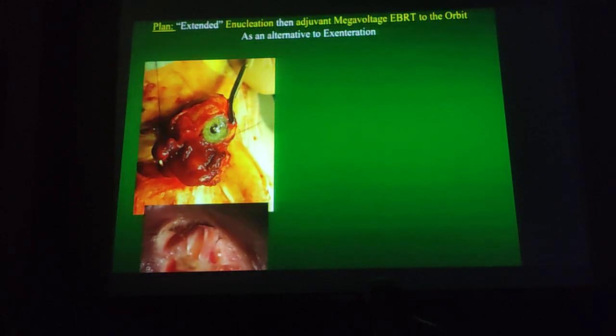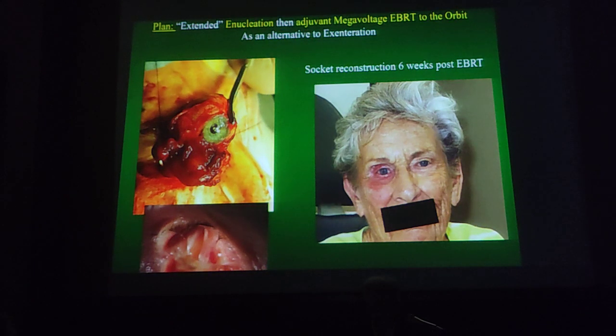And I could manage to put in an implant with the shreds of remaining conjunctiva and Tenon. I could bury it in. Obviously, it ended up with a contracted socket. However, we applied radiation treatment and did socket reconstruction 6 weeks later, and we could achieve a good cosmetic outcome, with a functioning eyelid over an enucleated eye rather than exenteration.